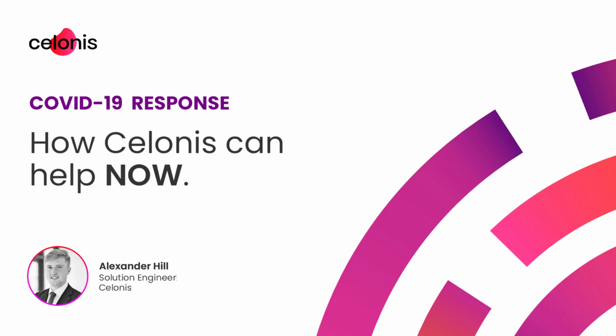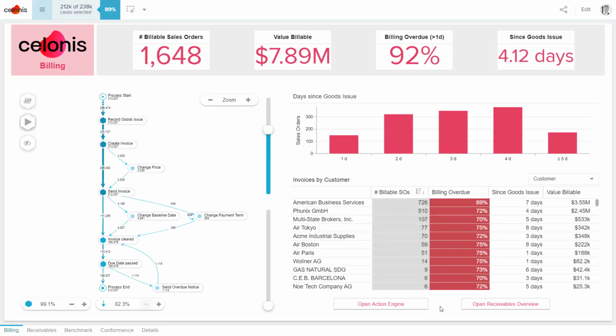Let's jump into the software. After providing our customers with a good or service, we want to ensure we issue invoices as swiftly as possible. In this overview, we see that we have 1,600 goods that were already provided but not invoiced yet. These have a total value of $8 million.